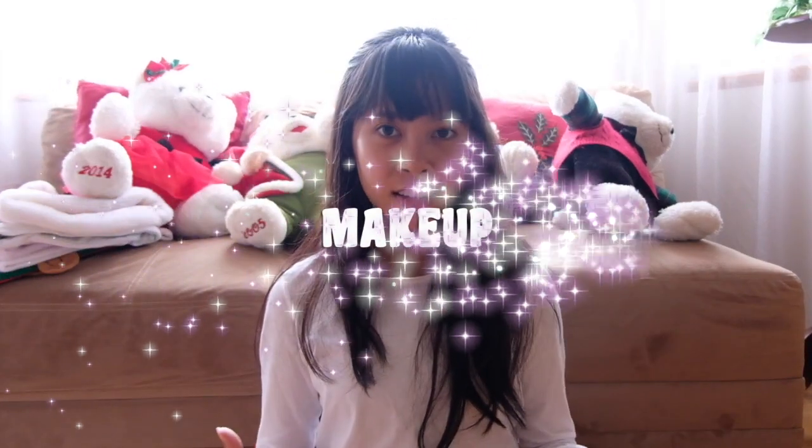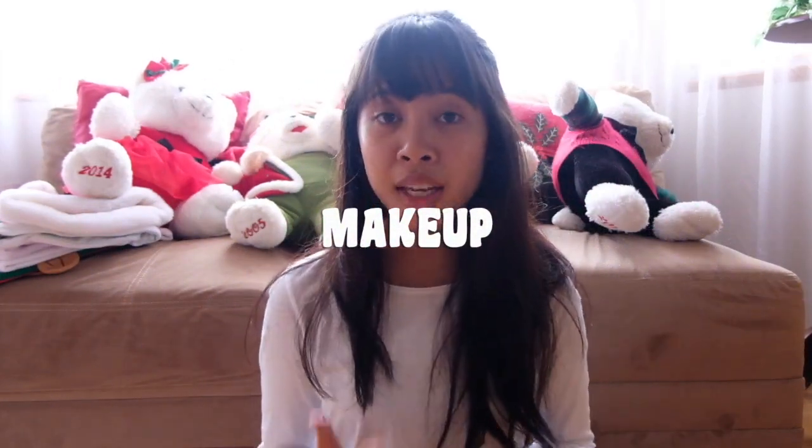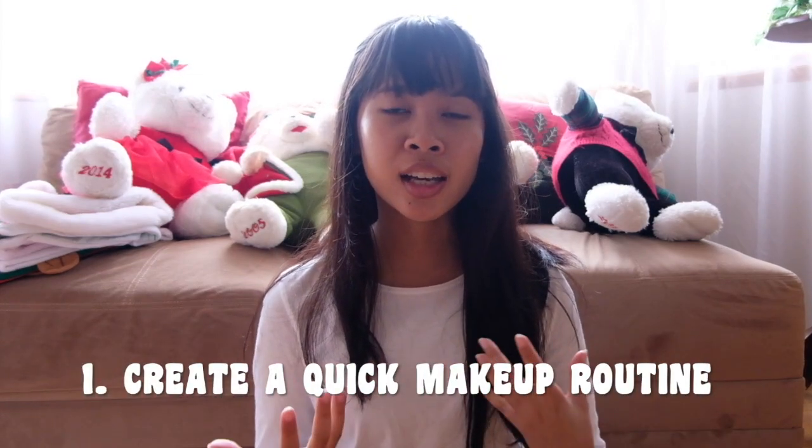Okay, now that skincare is out of the way, if you like to wear makeup, I really suggest that you find a routine that works for you. For example, I personally don't wear a lot of makeup to school, or any. I usually just wear sunscreen and call it a day and just rush out the door. But on the days that I actually do feel like wearing makeup, I have a go-to routine that's really simple and easy for me, and it barely takes me any time.